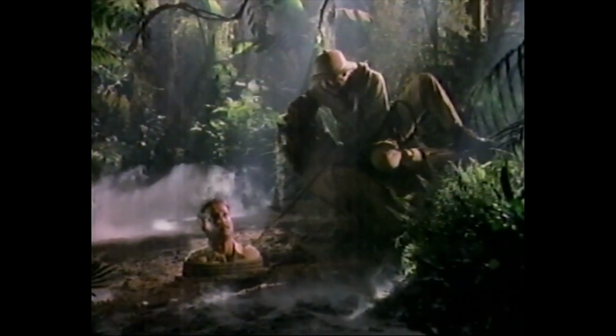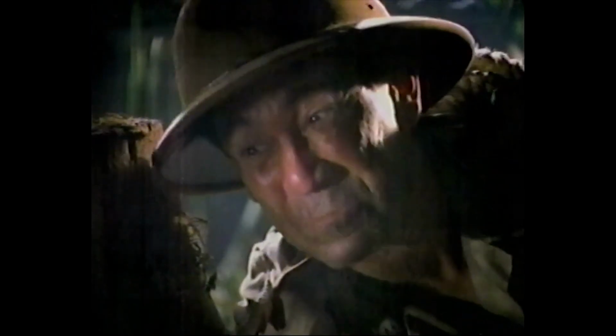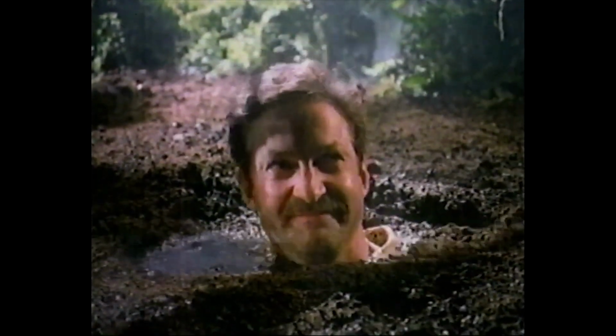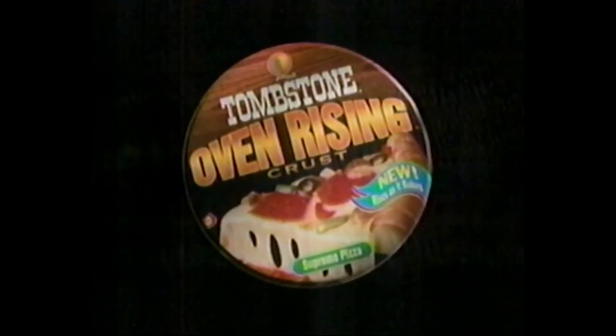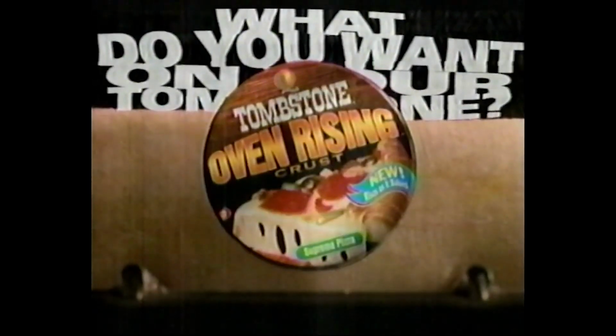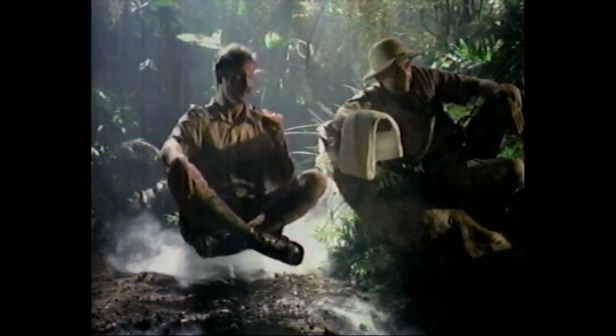Now, give me the map. Never. Never? No. Then what do you want on your tombstone? A crust that rises. Definitely. Introducing new oven rising pizza from Tombstone. The crust bakes up right in your oven for a fresh baked one-of-a-kind Tombstone taste. What do you want on your Tombstone oven rising pizza? Towel? No.